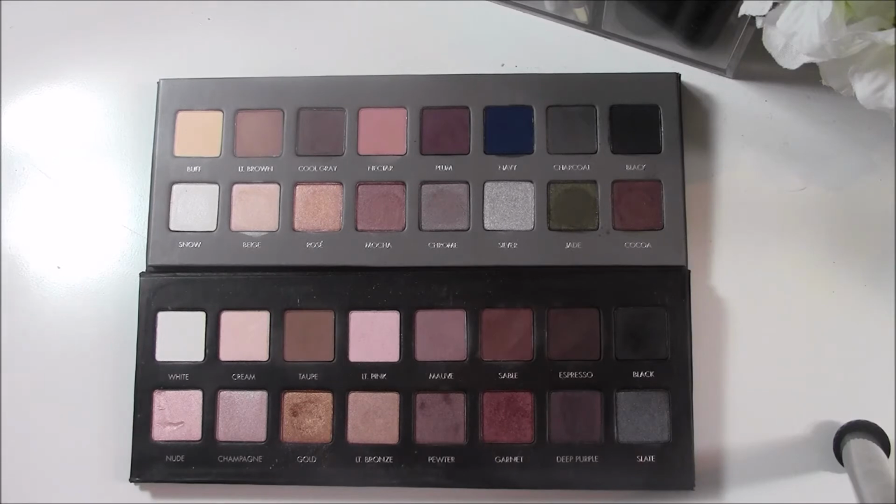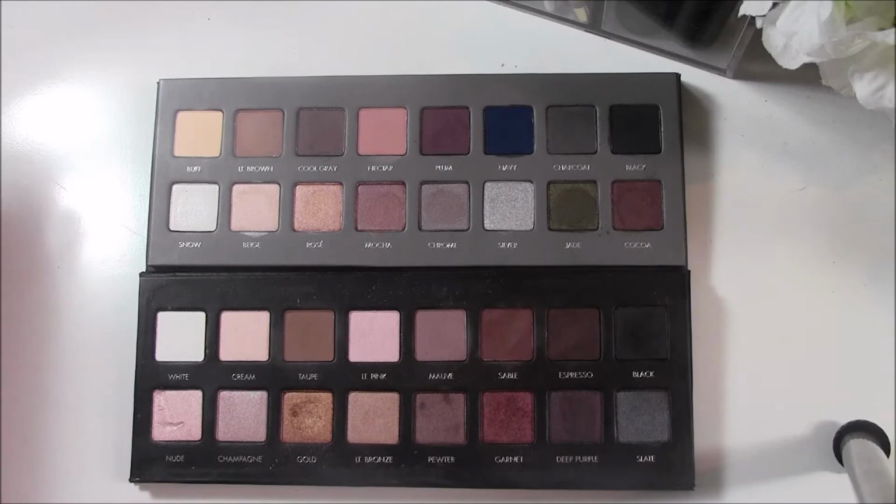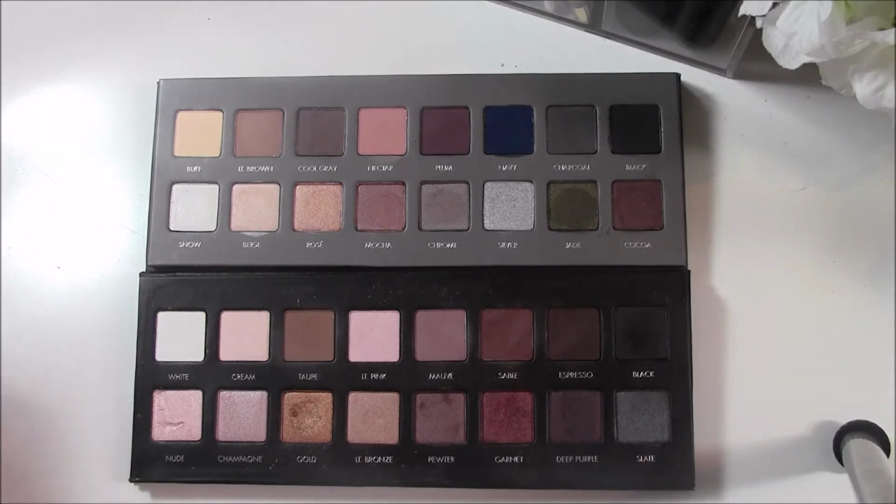I cannot wait to just really start working with this palette and combining the colors. I have to say that these two palettes together, I think, are fierce. They are just the best working team. They're going to be like my go-to palettes that I'm going to pick up and take wherever I go.